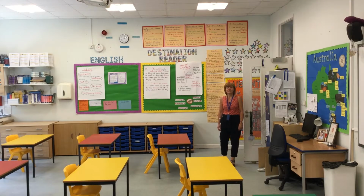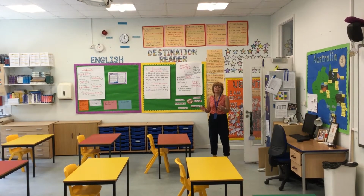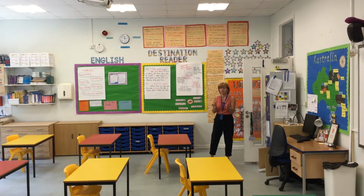Okay, so here we are in Nightingale classroom. Every single classroom in the school has been set up along the same lines, where there's 15 tables, all spaced out so you've got plenty of space, and 1 chair per table. So you will have a set table and chair that's yours when you come back to school for those children who are coming back.